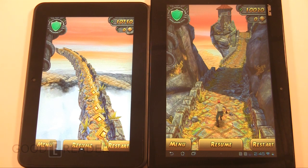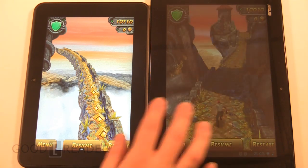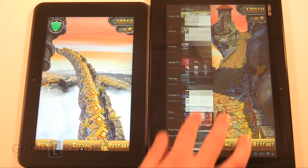But basically what we're showing you is screen size real estate, the fact that they can both play fully rendered 3D games, and processing matters, but like we said, not so much for Android. And the fact that everything is open on both these tablets. We haven't killed any apps with Advanced Task Killer on this one. We haven't killed anything on this one, and everything's running smoothly.